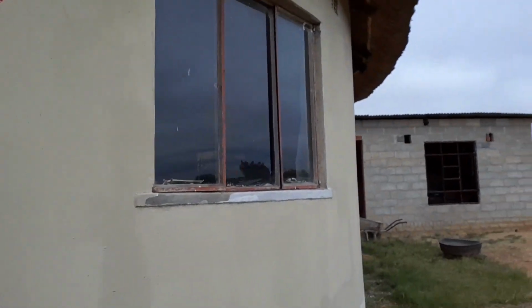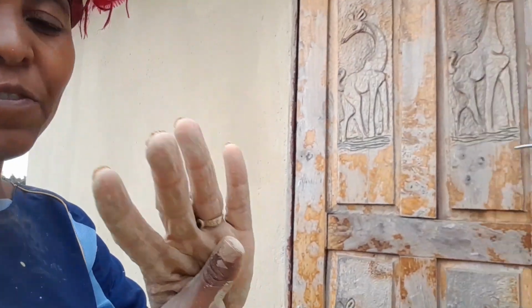I've gone around the whole house. I am so proud of myself. It took me 11:41, 12:41, 1:41, 2:41, 3:41. So it took me about 4 hours, almost 4 hours. The whole house is done with the first coat. Yay!